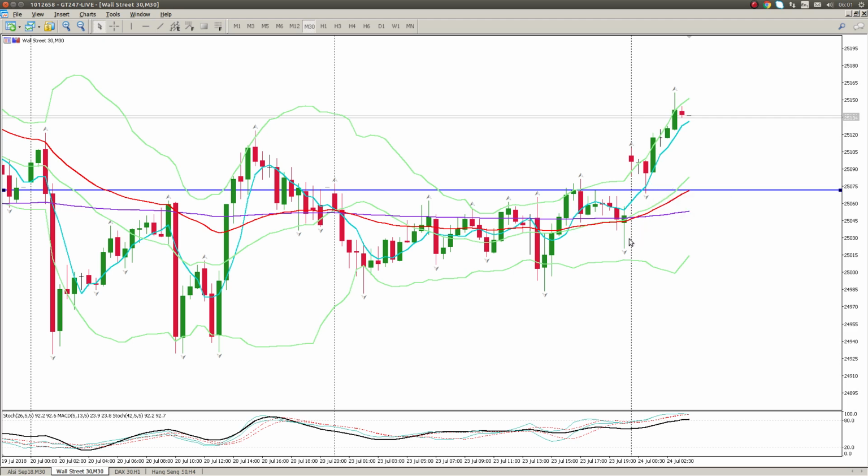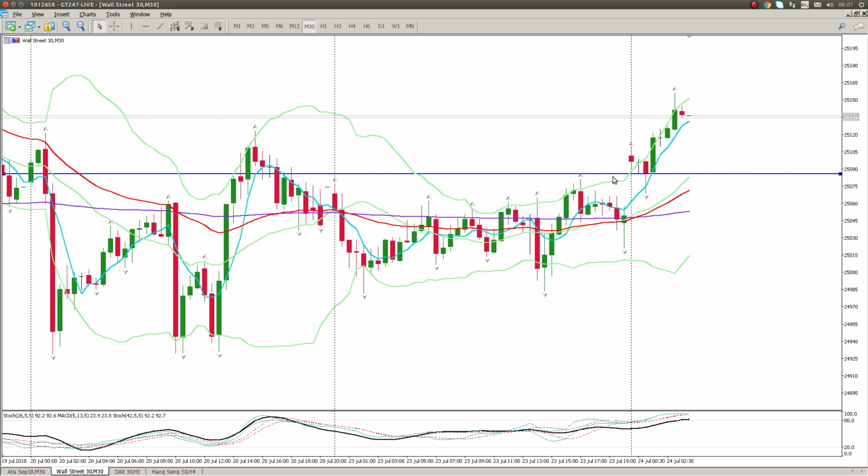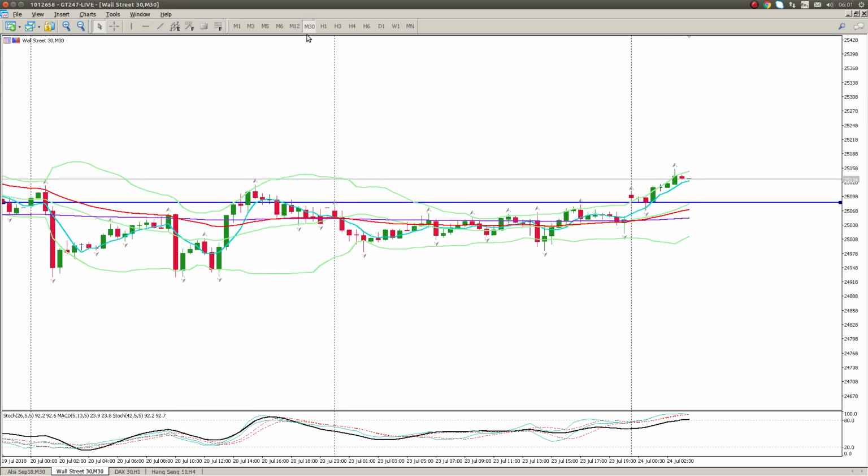I can't really see a level. It would be ideal to come back and close this gap before looking for a long again. But it could also just be, come back and test this level here. You can see where all these tails are. So this level of 25085. If we can come back into that area, would be a reasonable place to look for a long again, and trade this up to that measured move target, which is further up.